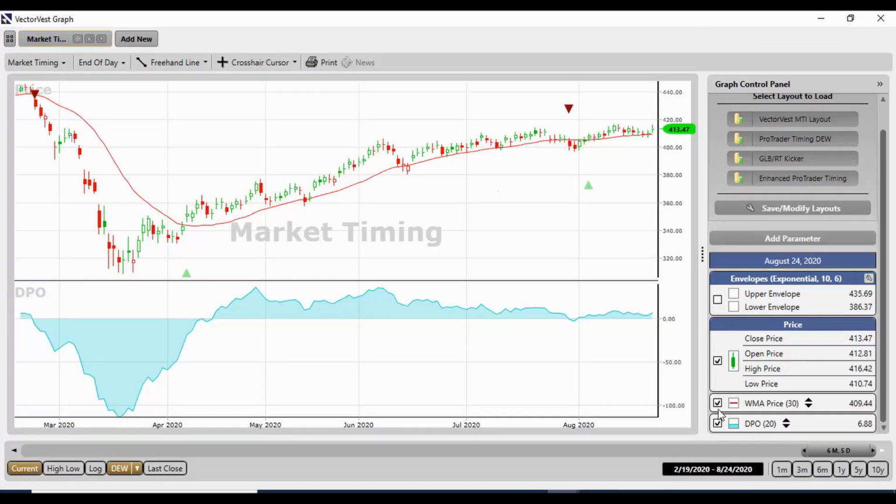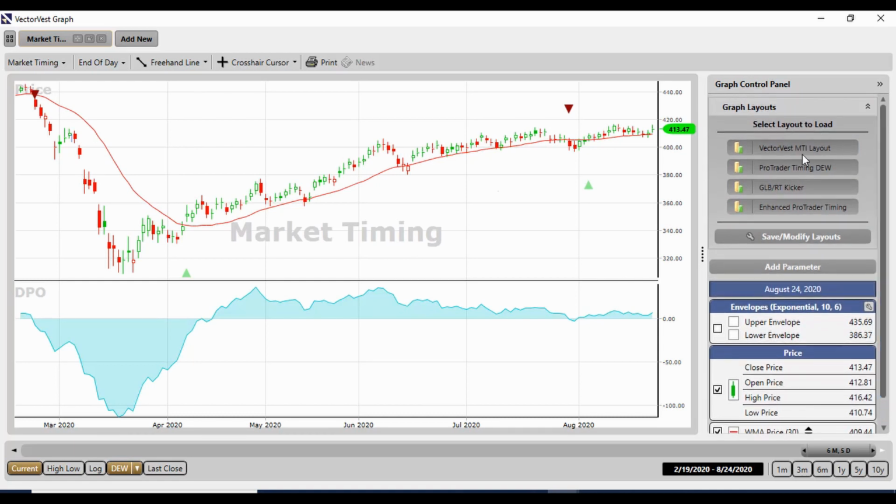I've got it open already to save a bit of time, and this candle plot, ladies and gentlemen, is the VectorVest Composite UK. Now I've loaded the Pro Trader under graph layouts. There's a standard layout there called Pro Trader Timing DEW, and that's what you should see. Now this little drop down has got confirmed calls that we covered last week. It's got the primary wave, a very noisy trading system for only the most aggressive of traders. And in other videos I'll cover the green light buyer and the green light buyer RT kicker.